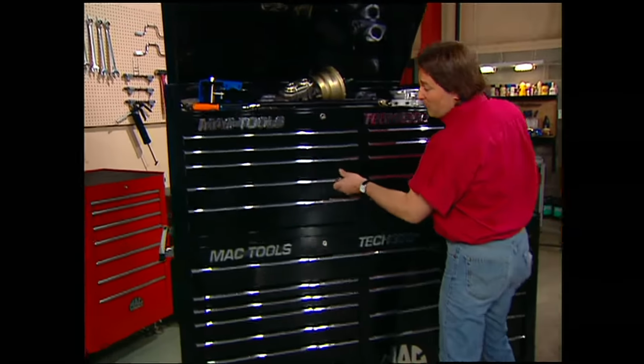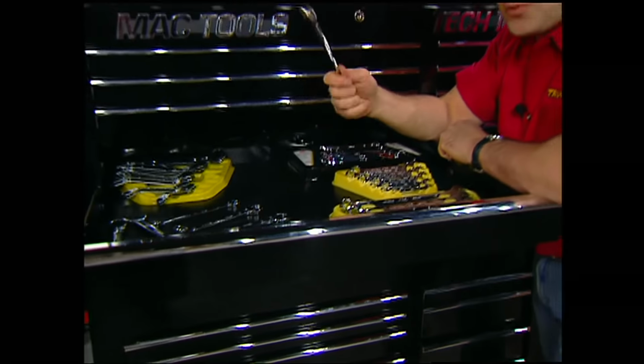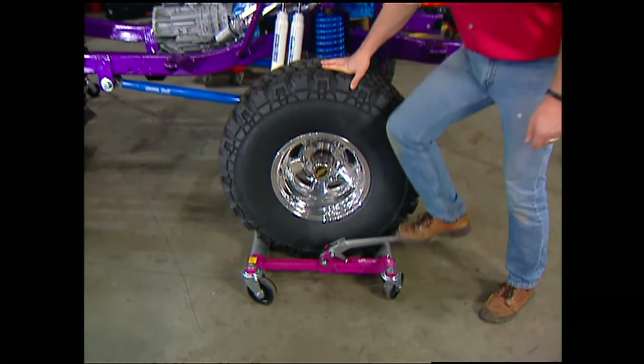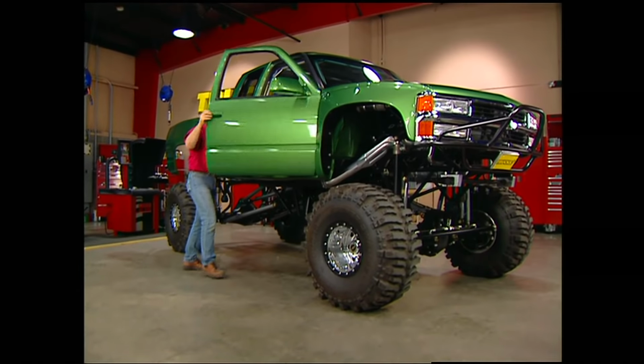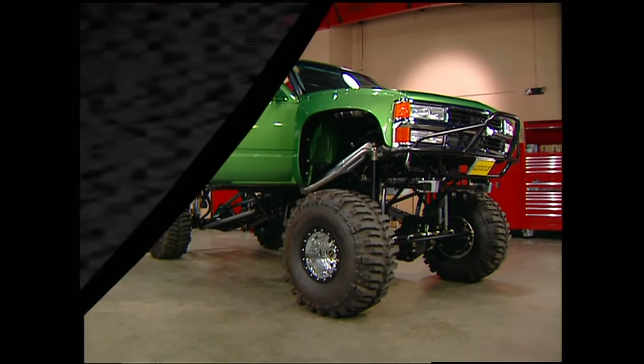Today on Trucks. Okay, gearheads, Stacey's busting to open the toy box and let you play with some of his favorite cool tools. And he's throwing in a little technique on how to use them. Then we'll reach for new heights as we check out one monster of a Chevy. That's all today on Trucks.